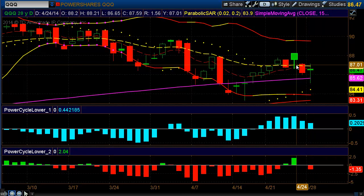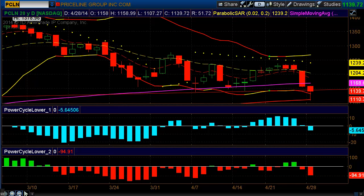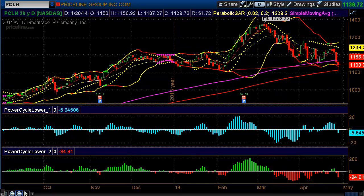So for me, I'm going to be watching the NASDAQ closely and some of these big name stocks like the Googles and Netflix and some of the others to see if they can get any type of lift. One other one has been Priceline, and see if it gets any type of bid at all. So it's also down to its 200-day. So interesting market, a big tug of war going on. So keep an eye on the NASDAQ for market direction.